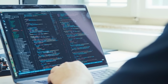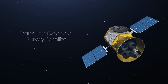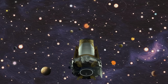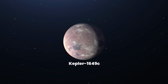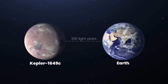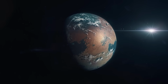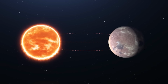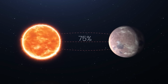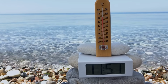In mid-2020, while combing through old Kepler data and matching it against new data from the Transiting Exoplanet Survey Satellite, or TESS, astronomers confirmed the existence of another exoplanet with very favorable conditions for life. Kepler 1649c, located 300 light-years from Earth, is very similar to Earth in size and estimated temperature. This newly revealed world is only 1.06 times larger than our own planet. Also, the amount of starlight it receives from its host star, which is also a red dwarf, is 75% of the amount of light Earth receives from our Sun, meaning the exoplanet's temperature may be similar to our planet's as well.